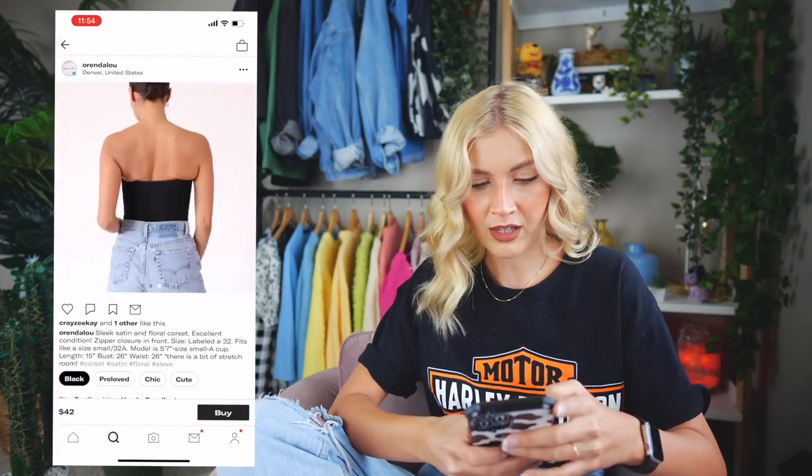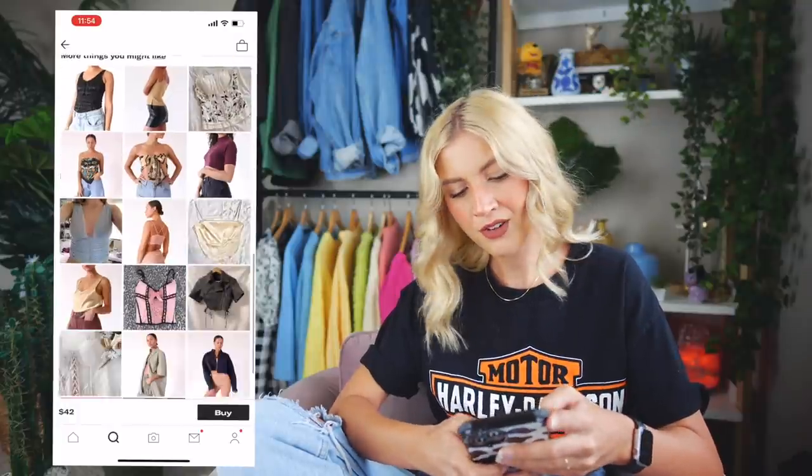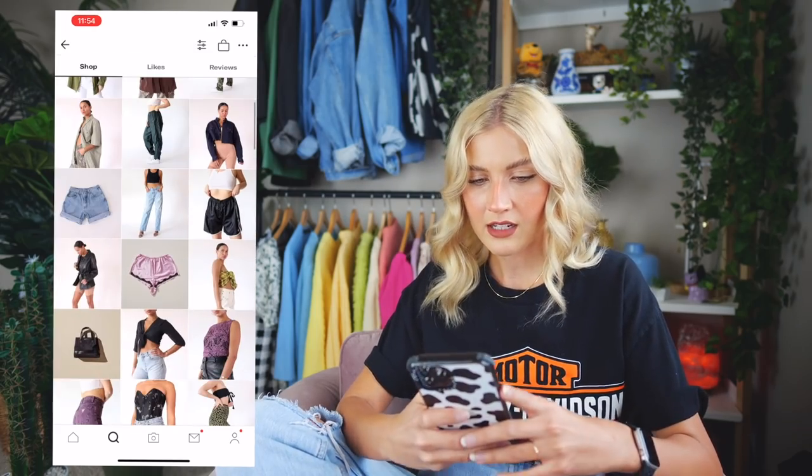This one's really, really pretty. I actually really like it. Is this small? Oh, it has a zipper in the front. I don't know if I like that detail though. I'm going to go on their shop and take a look.